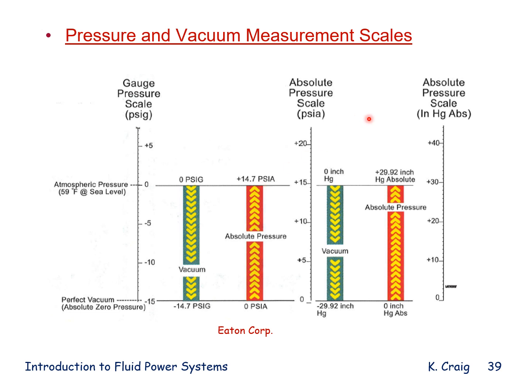Let's look at the mercury pressure scale. In terms of absolute, atmospheric pressure is 29.92 inches of mercury absolute. A vacuum is 0 inches of mercury absolute. While in gauge terms, atmospheric pressure is 0 inches of mercury, and a perfect vacuum is minus 29.92 inches of mercury.